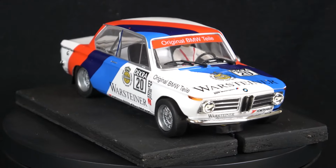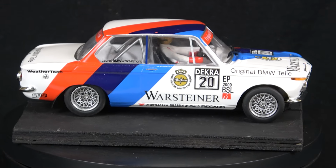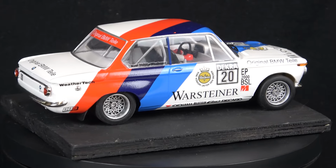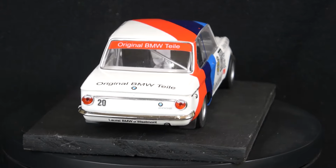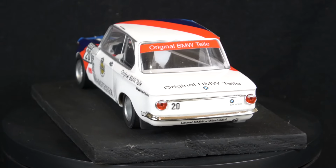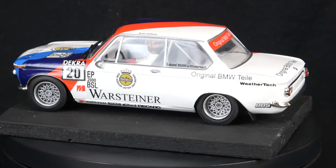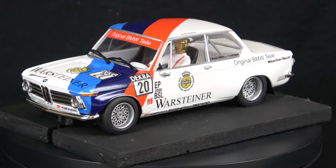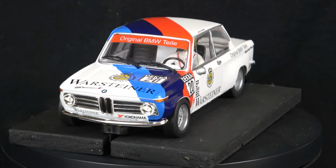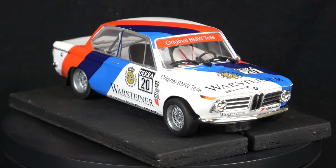Now, a number of people have done versions of this car. In terms of this livery, Avant Slot have done a spot-on job with it. Everything's correct, all the stickers and everything are definitely in the right places, and the quality finish is very, very good indeed. Detailing around the bumpers and the lights is very, very fine. It's a very impressive model, and as I say, the paint finish itself is also very, very good.